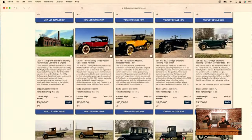All right. The obvious one, dude. Yeah, you've got to talk about that. So, lot 44, the Murphy Calendar Company powerhouse.